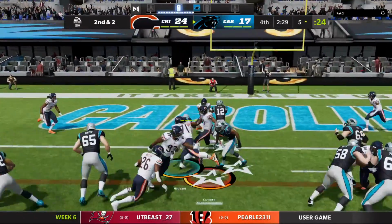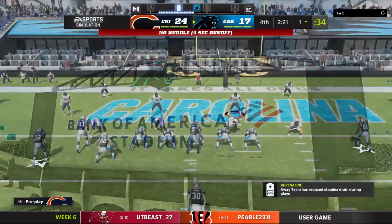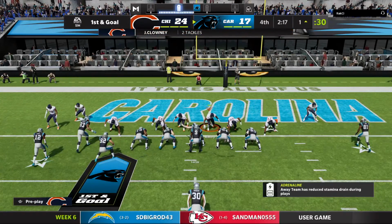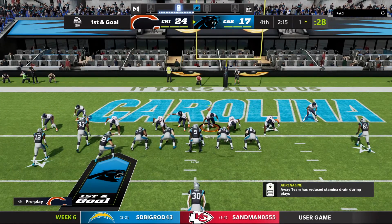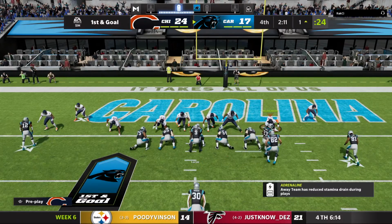2nd down, another chance for Hubbard. And he'll be brought down right on the edge of the goal line at about the 1-yard line. A looming decision to make on the conversion, down 7, but first things first, they need to score as they come up on 1st and goal.